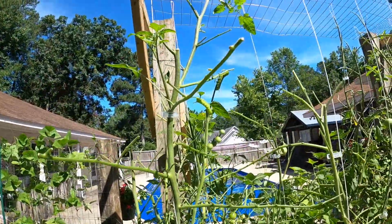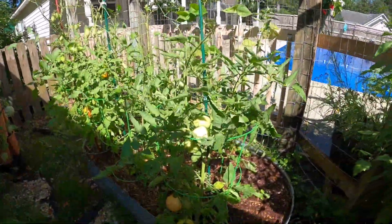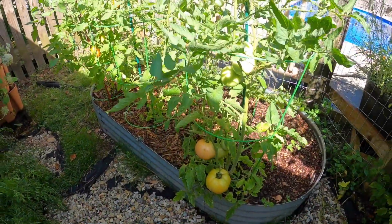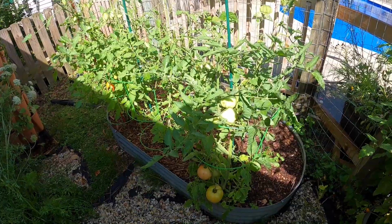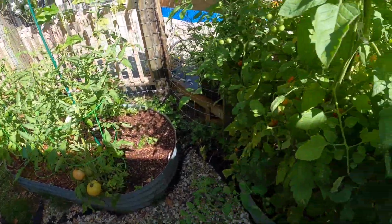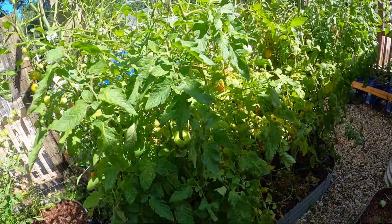Let me start pulling some of these off. I'll be back. Dang, look how big these tomatoes have gotten. We've got tomatoes out of our ears right now. I'll have to show you in the house in a minute. We've been collecting tomatoes every day. We're having to give them away now. There's just so many.